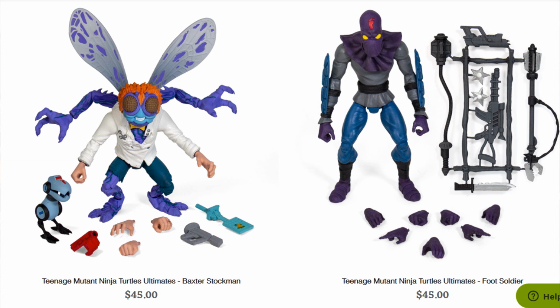And of course, Baxter Stockman and a foot soldier, also 45 a piece. Were you considering those? I don't know, because they're $45. But what I do like is that they started off with other characters instead of just the 4 turtles. Everybody does that. Baxter, the foot soldier, and Splinter are characters I don't have, because everybody else came out with the Turtles or Shredder or Bebop, Rocksteady first. Yeah, the obvious ones. So then you end up with a bunch of those and no foot soldier or Baxter or Splinter. And you have to imagine there's going to be at least 4 waves, because there's 4 basic turtles.